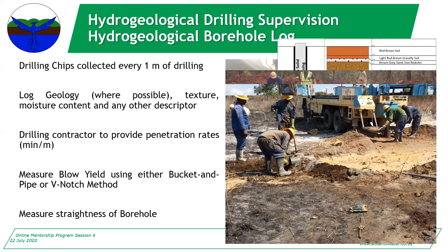Okay, and then at the end of it, you measure the straightness of the borehole. That you usually do with a plumb line. I'm not going to go into it that much because usually the drilling contractor does it for you. It's like one of those old school techniques. But if your borehole is not straight, the problem is you're not going to get your casing in, because your casing lengths are 3 meter lengths. So if you deviate even half a degree, and you deviate half a degree for 100 meters, that becomes quite a turn. And you're not going to get your casing done. You're just going to snap casing off. So you get the driller just to check the straightness of the borehole for you.